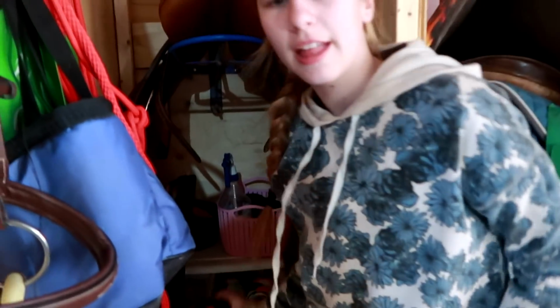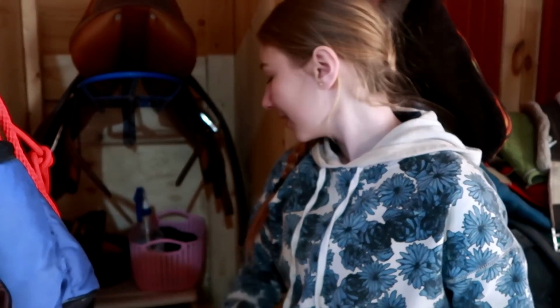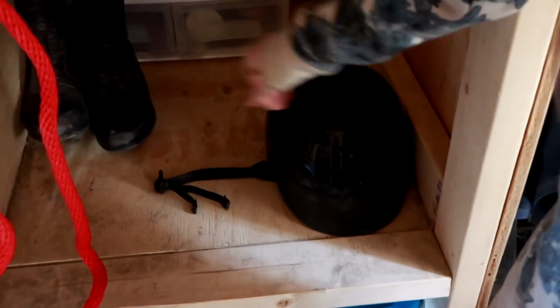I also have this boot polish. I'm also trying it out still. I've used it once and it worked good. It was just really hard to put on. So, like I need a paintbrush to get all of the cracks. Also, I have my helmet just sitting here, like chilling. Good helmet.